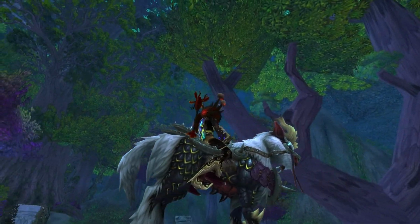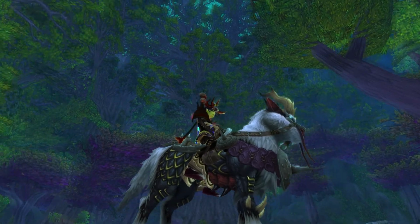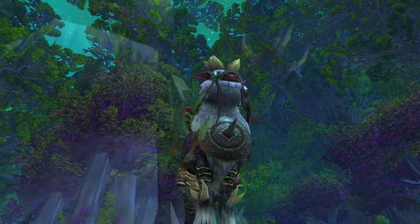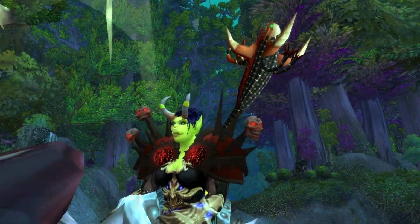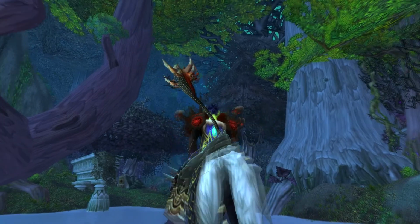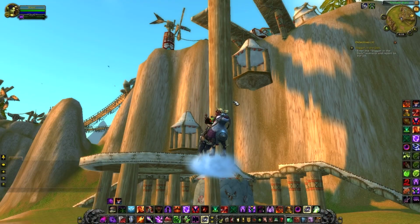This patch is, I presume, not too far away, but there's a lot of stuff being crammed into this patch that a lot of people are either not looking at or completely ignoring, so I thought I'd pick up some of the more ignored stuff. And first, we're going to be looking at the Darkmoon Faire.